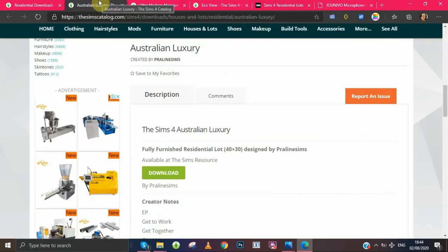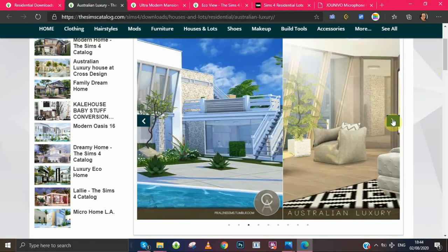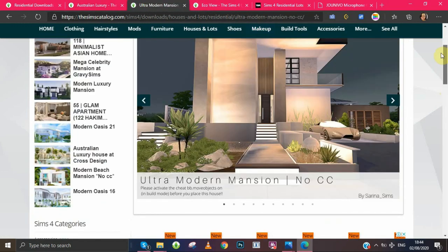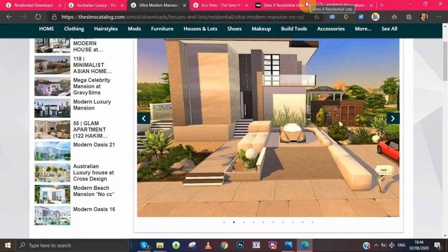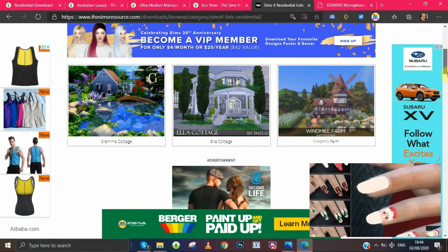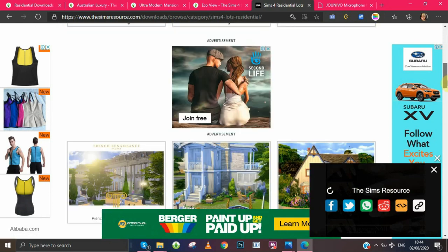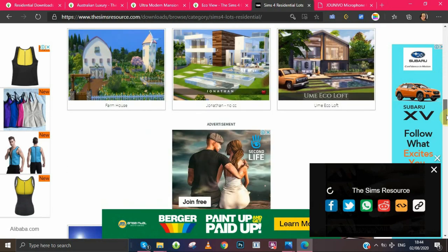Right, so far we have the Australian luxury mansion, in which I'd have to download some CC, but it's so pretty. Like, it's screaming, wow. Anyways, and then we have the ultra modern mansion, which is claiming to be no CC, but we both know. We just peeped some stuff like this. Y'all know this ain't in Sims 4. Why they lie? Why you lie? Anyways. Moving on, residential, grandma cat cottage. Isn't that just adorable? Ella cottage, wind farm thingy over there, French Renaissance palace. Wow, that's not bad. Jonathan, like, this guy done named the house after himself.